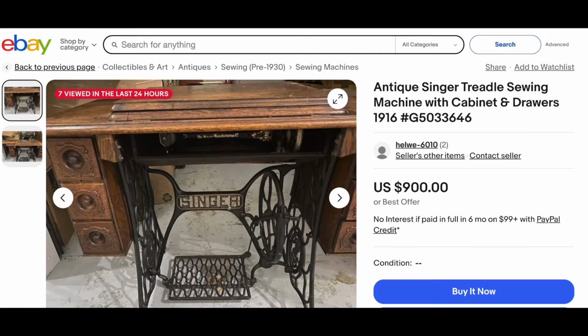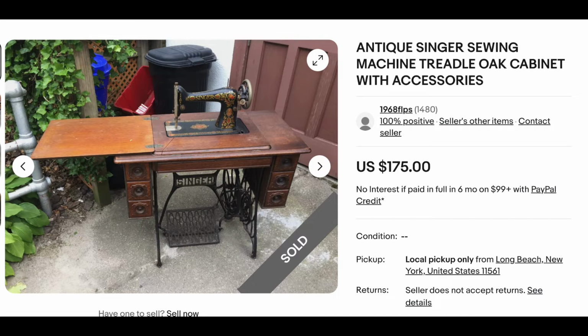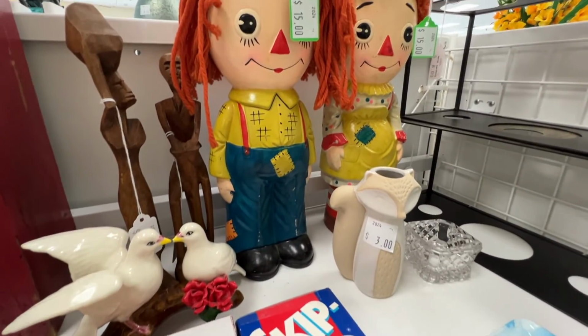They're selling for $600. On eBay, this one's selling for $900. And then another one that sold on eBay for $262.50 and another that sold for $175. So I think the $194 with the 30% off was a great deal for that, and it was in beautiful condition. Now these frightened me when I turned the corner.